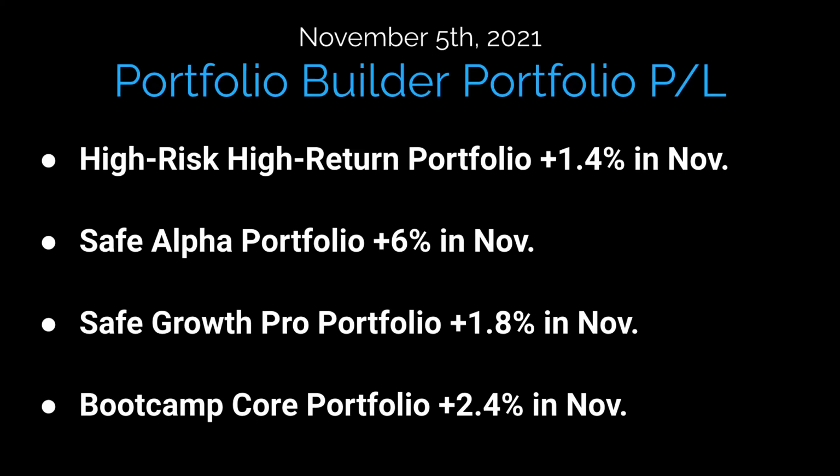Now, again, once you upgrade, you can gain access to these extra portfolios. They're all going to be doing the same strategy, growth and value hedged against a crash. The way we control risk is by going after bigger or smaller markets. So while the high risk, high return strategy is betting big on a $500 billion Ethereum market, the Safe Alpha portfolio is playing the $12 trillion tech sector and the $2 trillion oil and gas sector primarily.